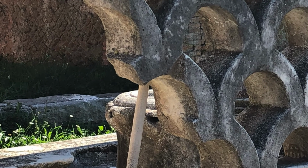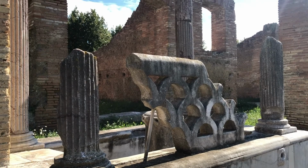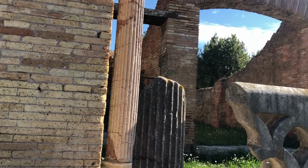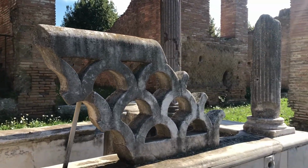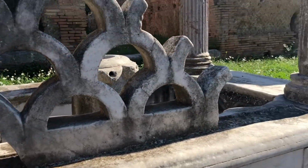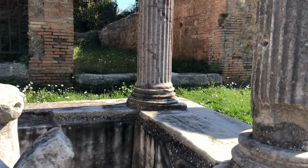This marble fountain stood along the Decumanus in front of the long portico. It was built in the Hadrianic period, around 117-138 AD. This fountain was used to decorate the street.